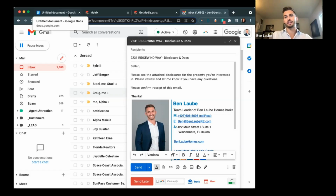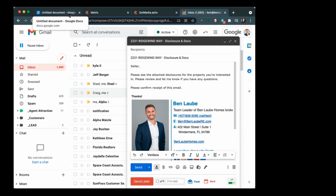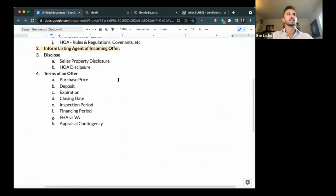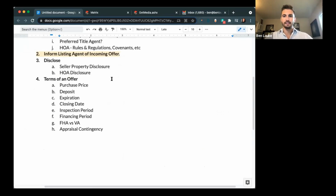A lot of the digital signature platforms are great, but the majority of them, you can't really read a document on a phone, right? So if I'm a seller and I'm away from my computer and I want to review documents on my phone, it's a lot easier to do it as an attachment to an email instead of through DocuSign or through DigiSign. So heads up there. All right, any questions about that?